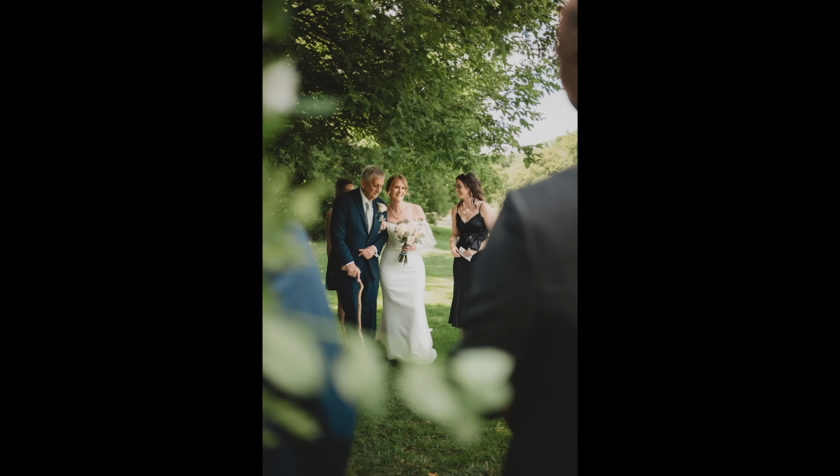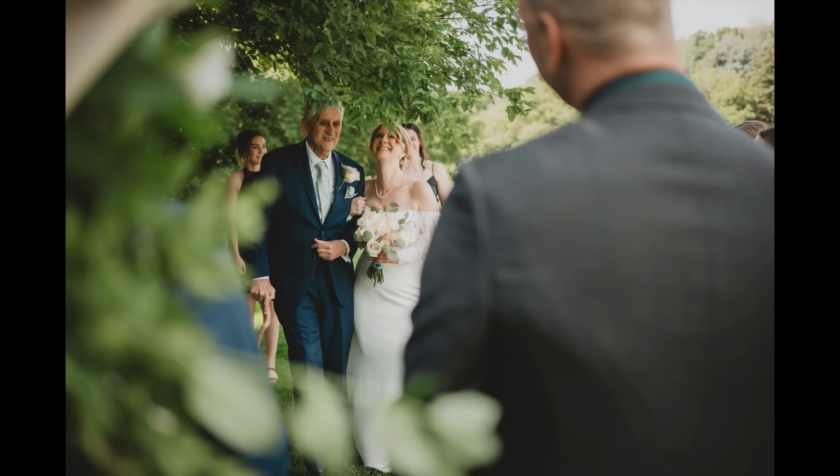We did bring this to a wedding though, and here is what this lens looks like at a wedding. As you can see on the lens, no buttons, no anything. You can control it all within your camera. You do have a focus ring here, which is nice, but you don't have a second ring.